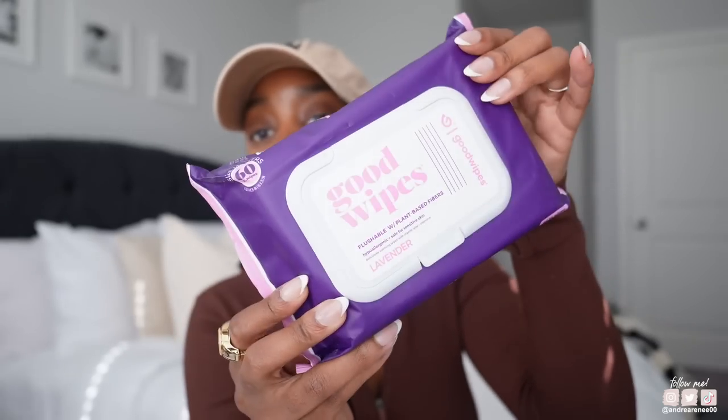So the wipes that I use come in like a teal packaging. This is purple, so I'm wondering if this is like a different one. Lavender, okay. And these are flushable too. Yeah, so the ones that I like, the bag is teal and green. And I get them from Target, either in store or online, but okay, we're gonna try these out.